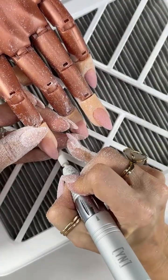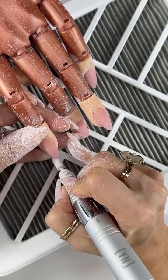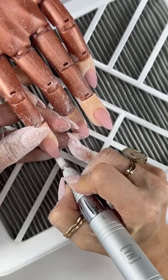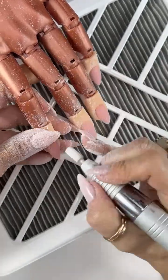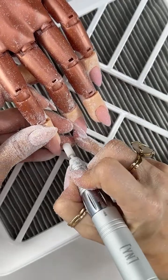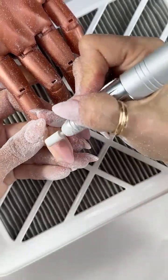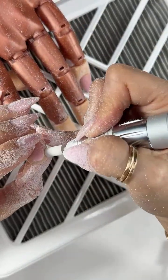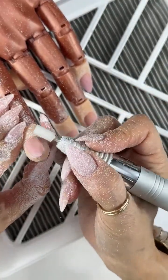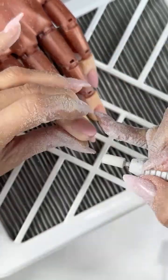So when I have to shorten them, like say they grew out and you're out of rebalance, see how it came down pretty fast? And it's still a tad bit longer. Okay, so if you shorten them, they are going to be a tad bit thicker, right? Because the longer the nail, the more the apex and the more the product.